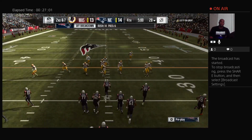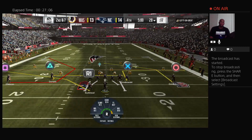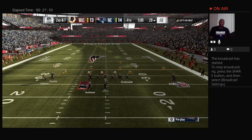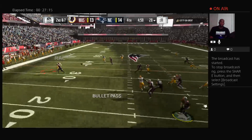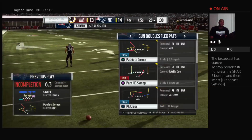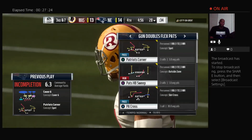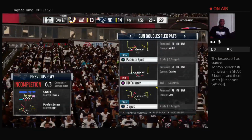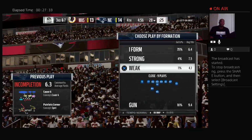Here's 2nd and 7 now from the 28. Now Brady throwing on 2nd down. And he almost had it defensively. Could have been a game changer there in this second half. Instead, it's 3rd down. Didn't have a receiver open downfield, and as it turned out, couldn't even find his outlet man because of the coverage. It was way too tight, unable to find anyone open.